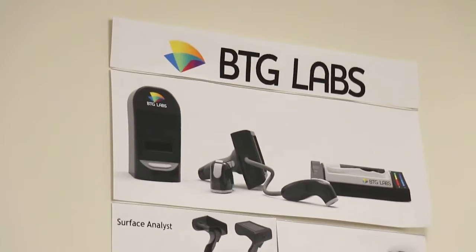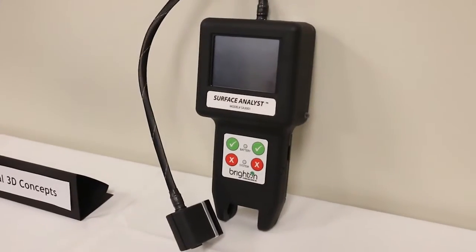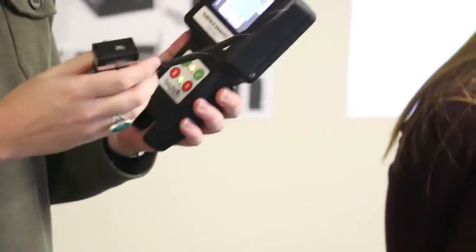BTG Labs is a surface science company. If you are a company that paints or prints or coats or glues, and you have problems with the surface holding the paint or the glue, you need to measure that surface cleanliness, and we have an instrument that very fast, quick, and easily and accurately can determine within 2 seconds whether the surface is ready to be painted or glued.